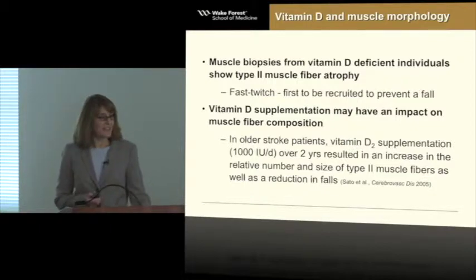This was one of the early studies looking at vitamin D supplementation, and it actually looked at the muscle fiber composition. In these older stroke patients, the supplementation resulted in an increase in the relative number and size of type 2 muscle fibers, as well as a reduction in falls.